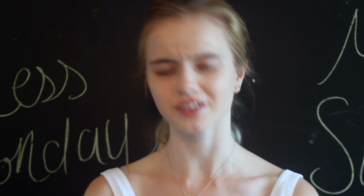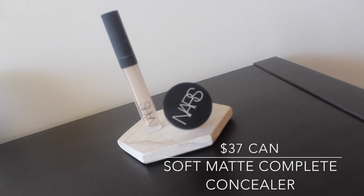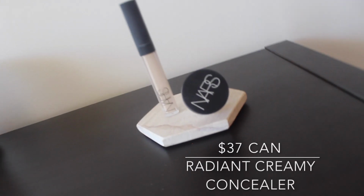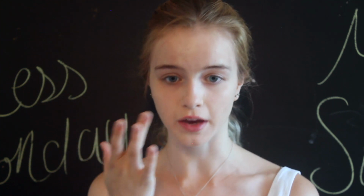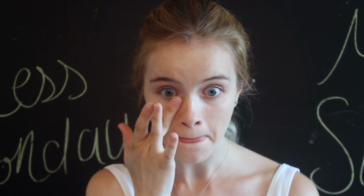Alright, so that's concealer done on my spots. Now I use a different NARS product. There's a lot of NARS products in this video. But I use the Soft Matte Concealer for under my eyes. I just find it creases a little less than the Radiant Creamy Concealer. So I take that on my finger and dab it on my dark circles, which are very prominent because I have been working too much. You know what they say, every day I'm hustling.